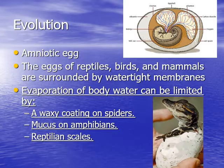Now, some other things about reptiles. They're very well adapted for evaporation loss. Evaporation of body water can be limited by a couple things. On spiders, we find that they have a waxy coating on the outside that stops water from being lost, so they're not dehydrated. In amphibians, we talked about their skin being kind of slimy. That's because they have mucus on their skin that helps prevent water from being lost from their bodies. On reptiles, they're going to have scales, so very, very tough scales, similar to what you'd see on fish, but even tougher and even better at keeping water on the inside.